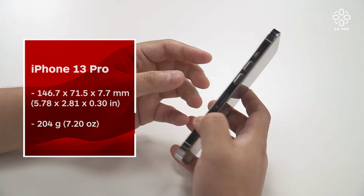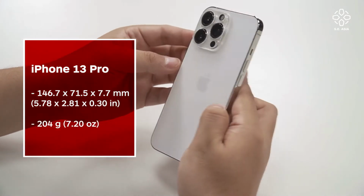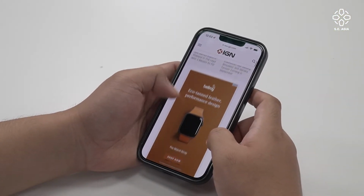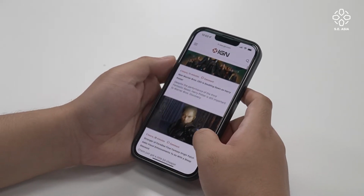Plus, this iPhone 13 Pro weighs quite a lot, so you can notice the heft in your hands, especially when you're holding it in this position. But in terms of size, it's just the perfect size for any use case. For example, for daily driving it, or for gaming, or for photography. The size is quite nice, and I think Apple has got it covered. Don't worry about the shape and size.